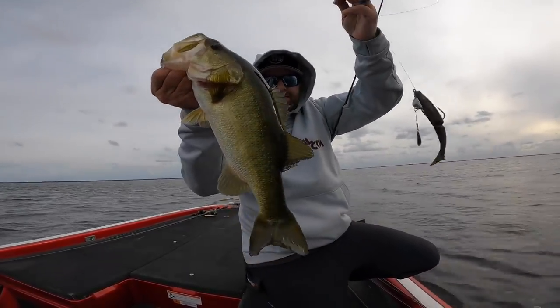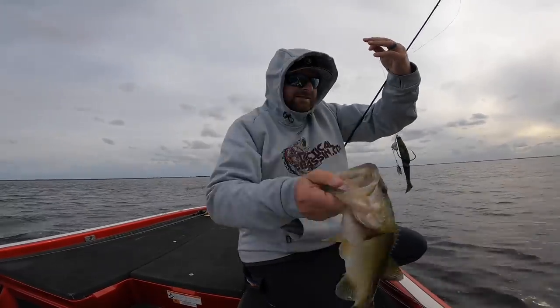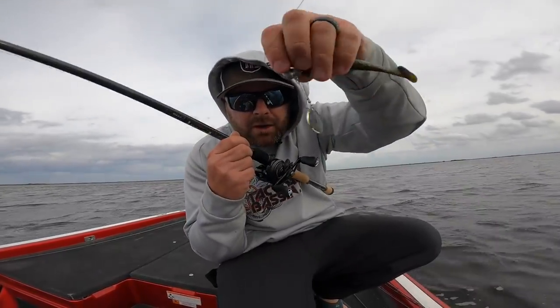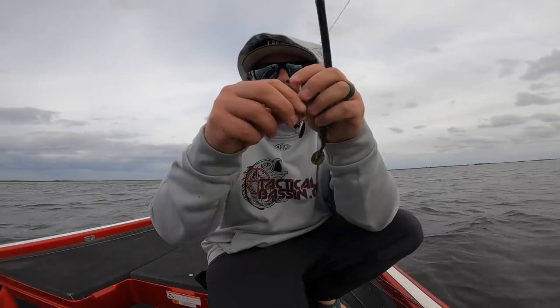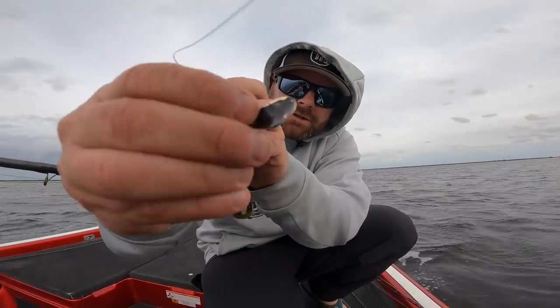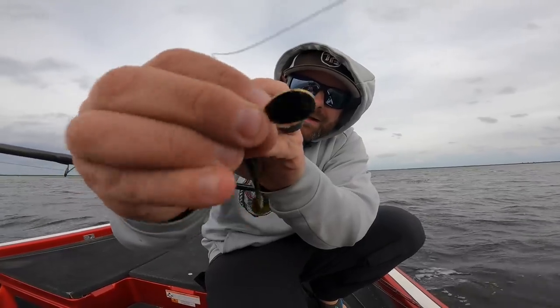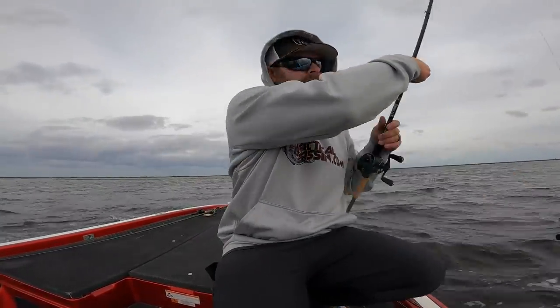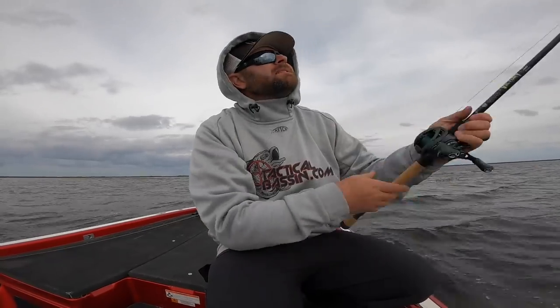The old gambler on the underspin. Thanks, dude. Little trick for you guys. I went with the Colorado blade. It's a gold blade underspin, that Owner flashy swimmer. But I took a Sharpie and colored 90% of it black, just so it's got a little bit of flash of gold, but not a ton.